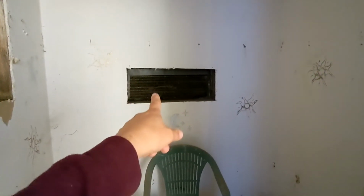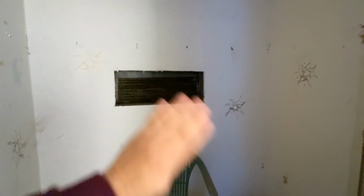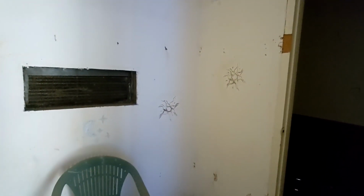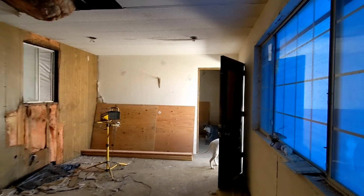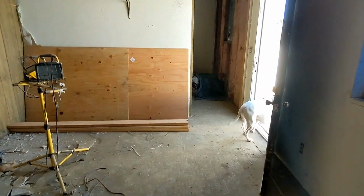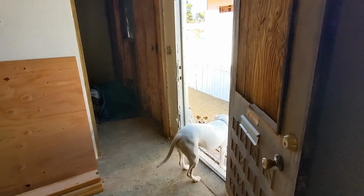But then we have this vent that sucks air in, so I don't know if that can be moved up higher. So that's something that we might have to work around. Or just tear out this whole middle section and make this a giant bathroom, and then forget the closet, and just put an armoire or something in the master or the bedroom. So that's it. Again, this is just a work in progress.